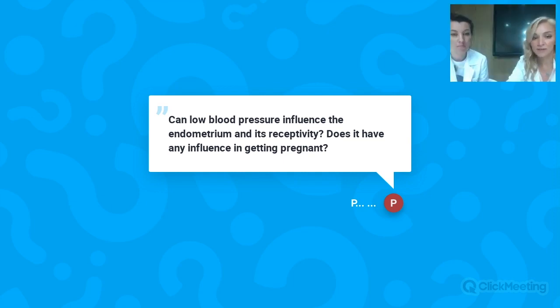How low it is, less than 90 millimeters, or not, its thickness. There is no research that shows that there is an influence of low blood pressure on endometrial receptivity for now. So we cannot combine these factors for now.